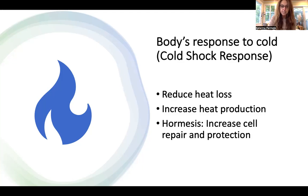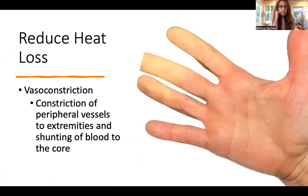And that's super, super important in adaptation for our bodies, and part of why this is so helpful to us. So regarding a reduction of heat loss, our body does that by constricting the blood vessels on the periphery, on the outside. So that's when you'll get the white or blue fingers and ears and nose. The extremities get constricted and the blood gets shunted to the core.